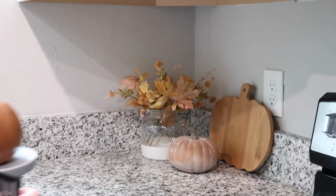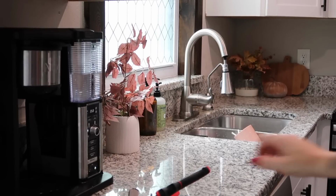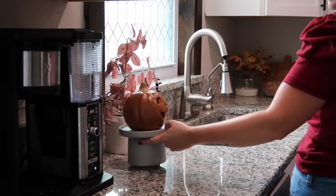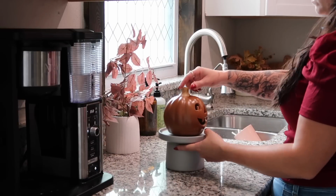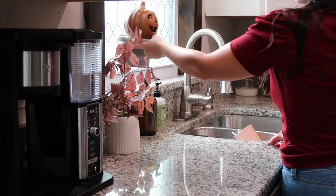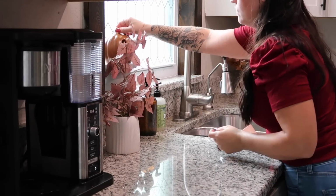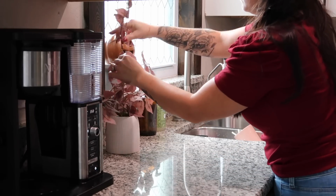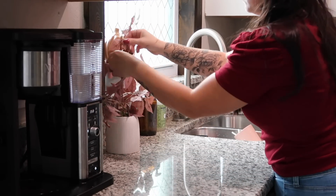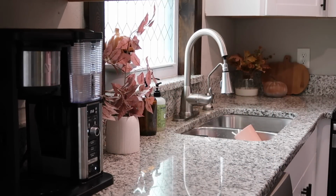I try to stay pretty minimal and just incorporate a few new things here and there, but I absolutely love fall. Fall is my favorite time of the year. It's my favorite to decorate for. I think that fall colors just go with anything, and I think maybe that's why I love it, because you can really just mix and match like the burgundy colors, the burnt orange, and also like the light yellows and stuff together, and it just looks so pretty. Like no matter what you do with fall decor, I feel like it looks good.